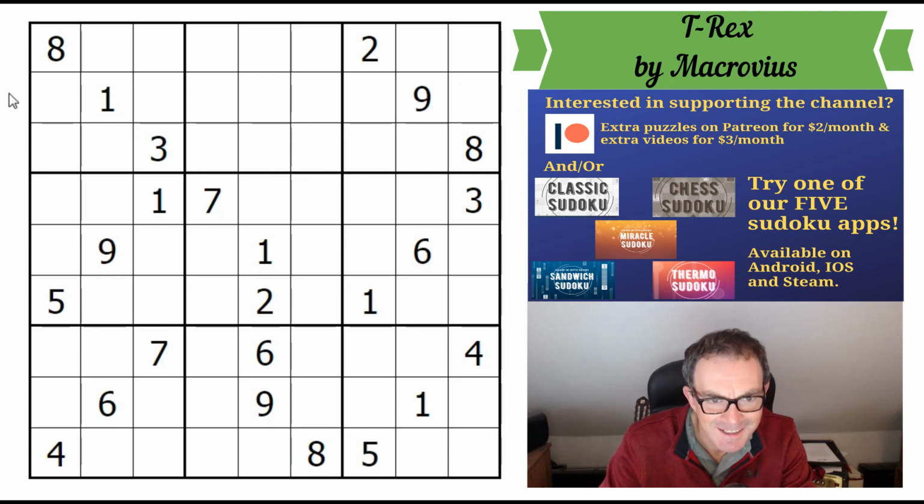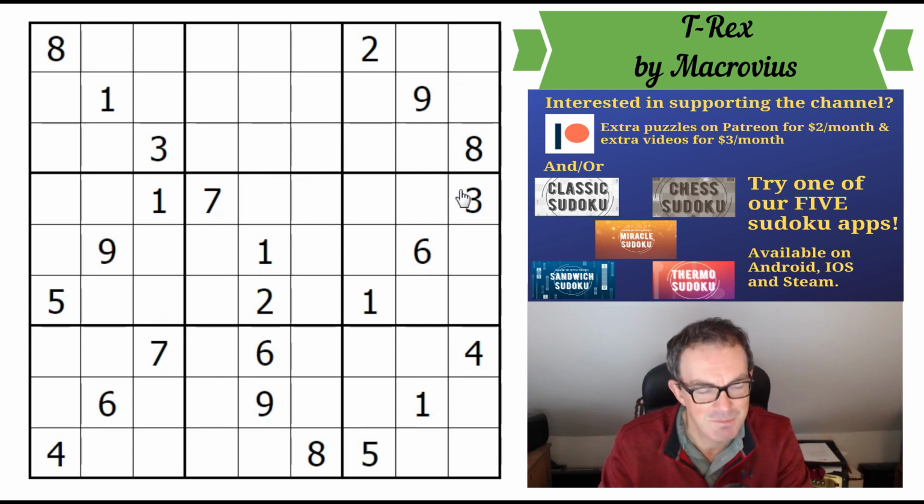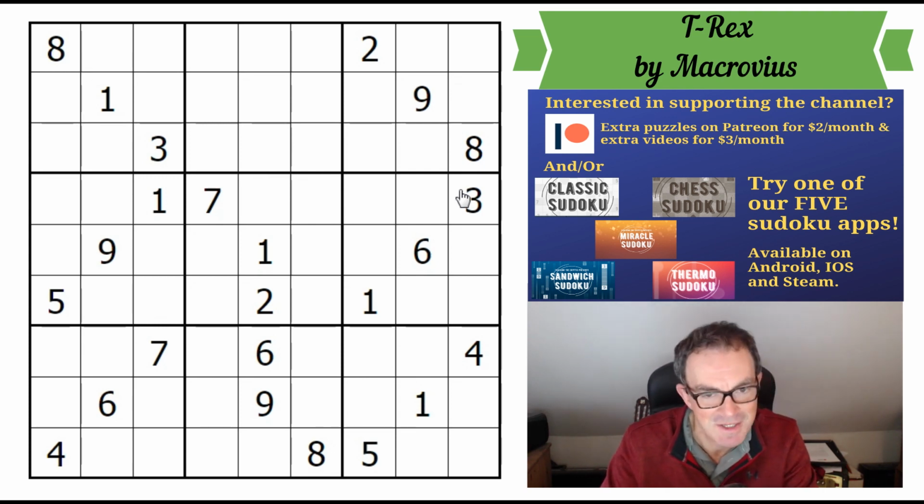I think this might be the head of the Tyrannosaurus, and maybe these are its arms. Maybe this is going down to its body, and is that its tail coming off the back? I don't know. Someone else will have to explain to me how this is a Tyrannosaurus Rex, but apparently it is.